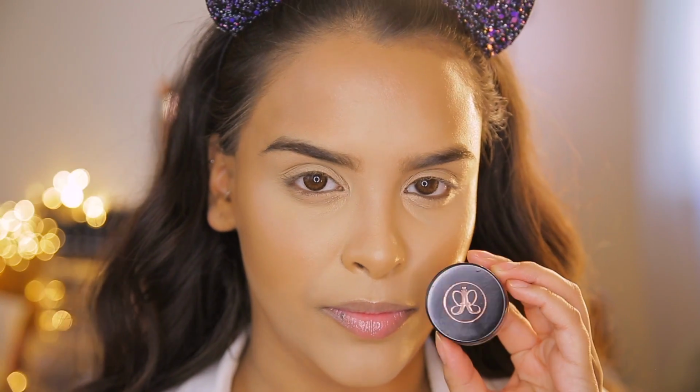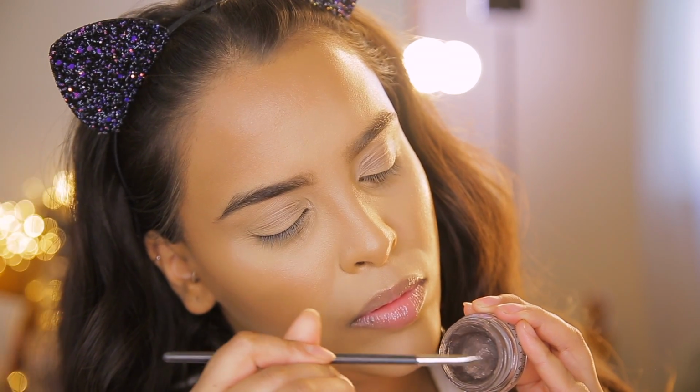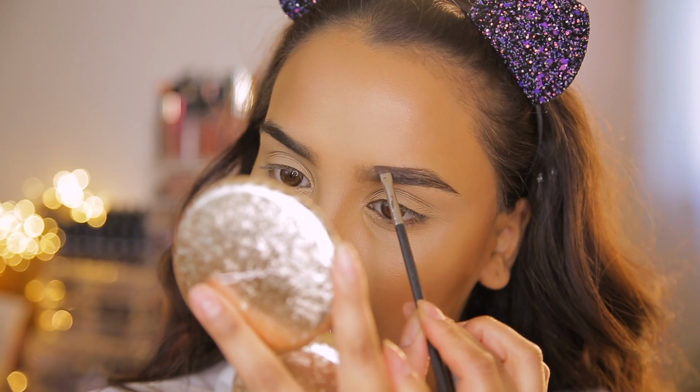Okay, so I've moved you guys closer to me because we're going to move on to the fun stuff, which is the eyes, the cheeks and the lips. But to start off, I'm going to do brows. I like to do my brows with the Anastasia brow pomade. This is in the shade Dark Brown.